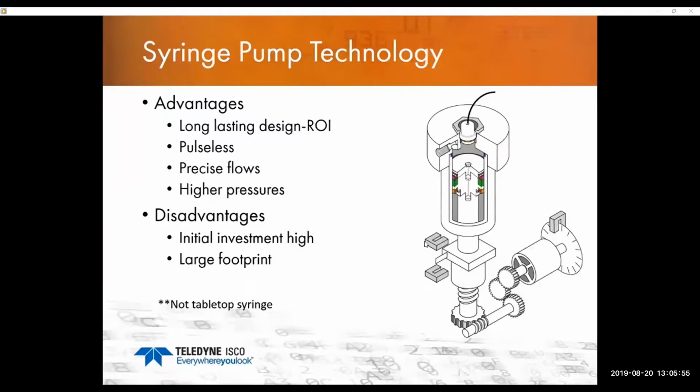Disadvantages here: the initial investment is relatively high at times. The ROI does drag out a little longer. You're not going to get your 2 to 3 year ROI or 5-year ROI in some cases, because the investment's high and it takes longer to recoup that money.